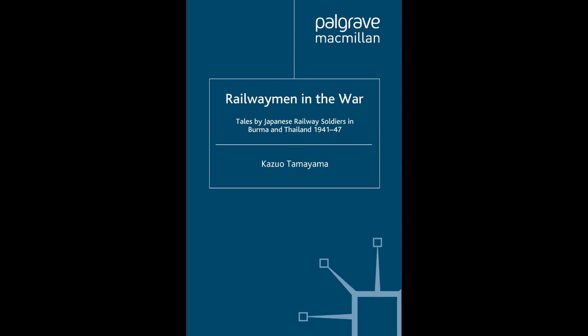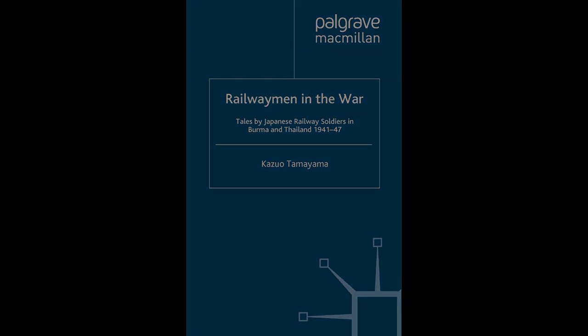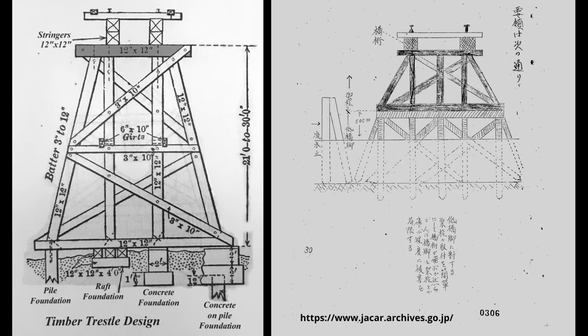He writes about how the Japanese plans for the bridges were adapted from the American Merriman Wiggins standard practice for timber structures. The diagram on the left, on display at the TBRC in Kanchanaburi, shows the basic design of the Japanese timber bridges built along the Thailand-Burma Railway. Note the dimensions of the timbers, 12 by 12 inches for the main vertical columns and horizontal beams, and 3 by 10 inch timbers for the cross braces.